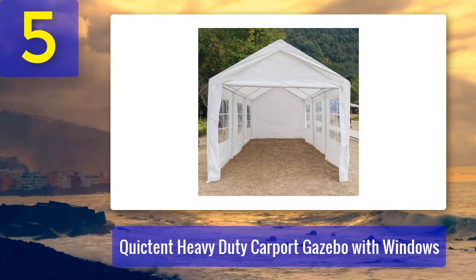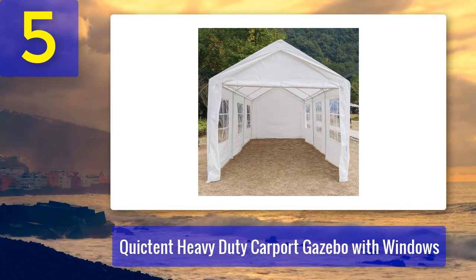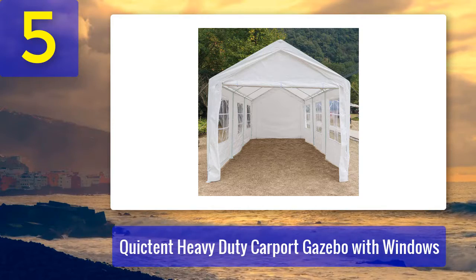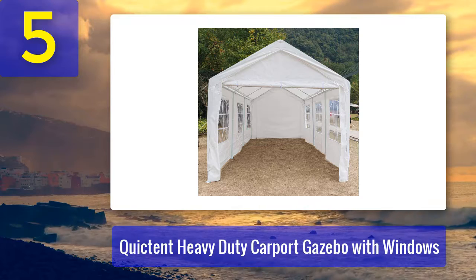The dry and light snow was carried away by the wind, but we had to step in to push up and slide off the wet and heavy snow. Other than this small snag, we found this carport to be an absolute masterpiece.